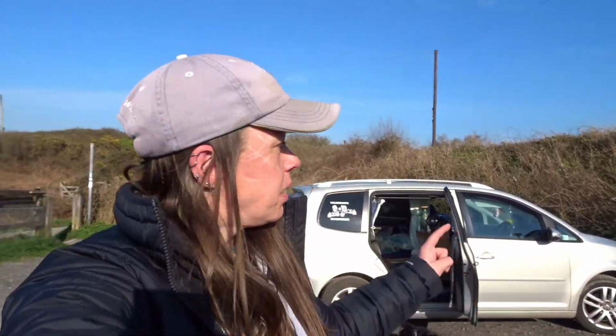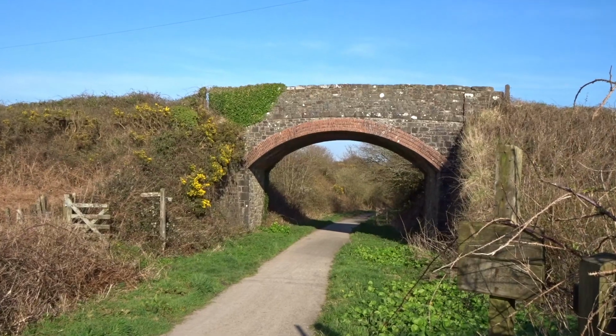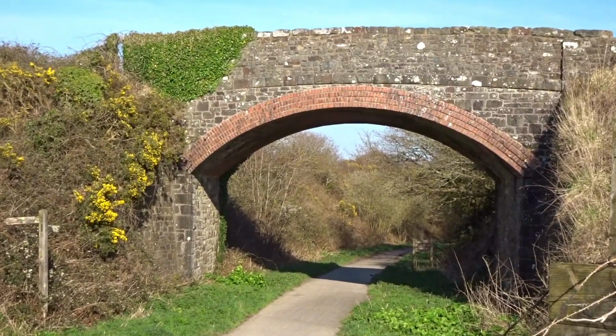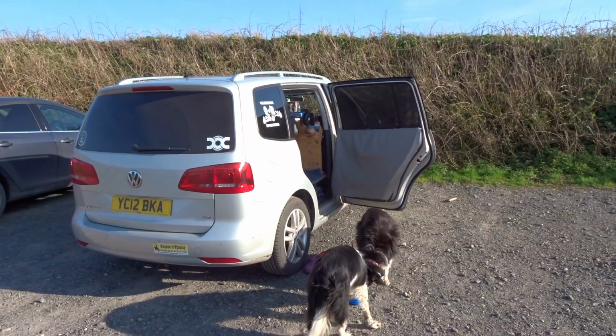Well, this is where we ended up. It's not where I wanted to be, but it was one place I knew would be all right to stay. We're at Lee Bridge parking area. Small area, but hopefully we can get flat. It's kind of a cool bridge, but it's also part of a cycle network, very similar to the Downs Link, where I'm sure there used to be trains running between different towns.